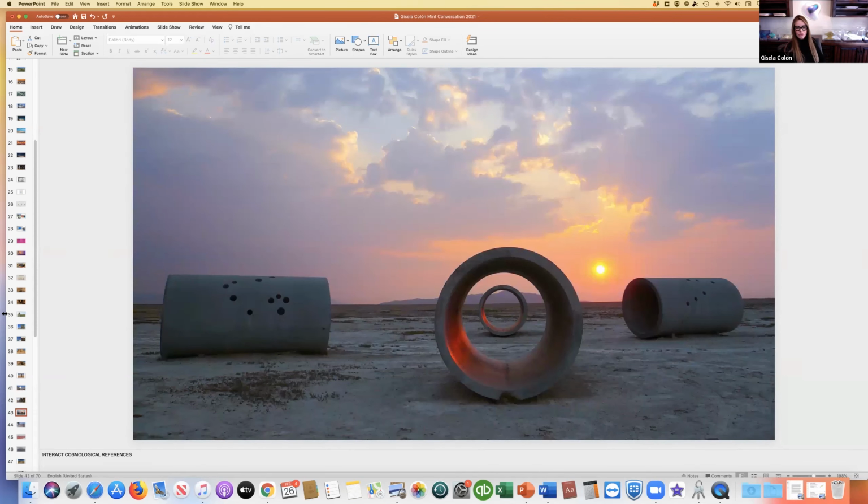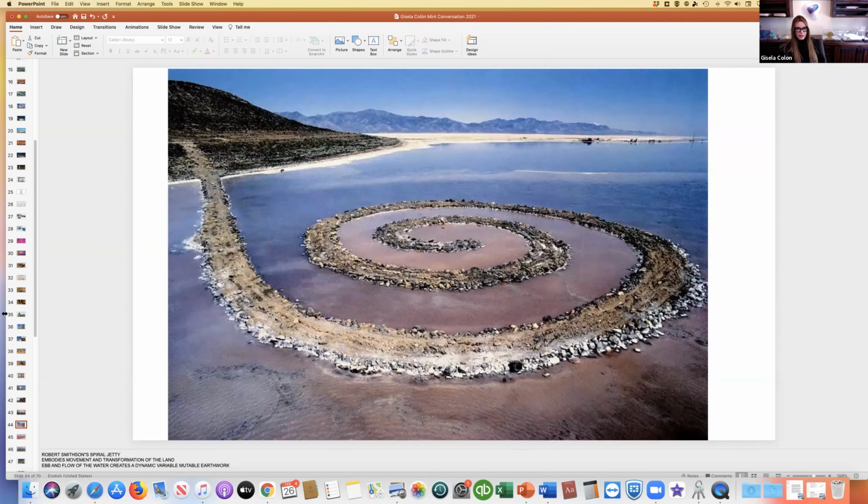Also, Nancy Holt's Sun Tunnels. I love the Sun Tunnels because not only are they really minimal and singular objects, but they go beyond because they align with the forces of the cosmos above. So she basically speaks to connecting with the stars, the sun, the moon. And of course, Robert Smithson's Spiral Jetty is an example of that movement and transformation of sculpture over time, because it's a living, breathing, transformative sculpture.